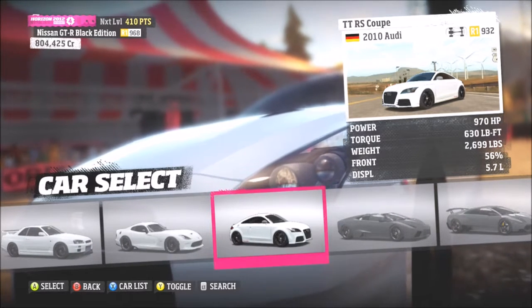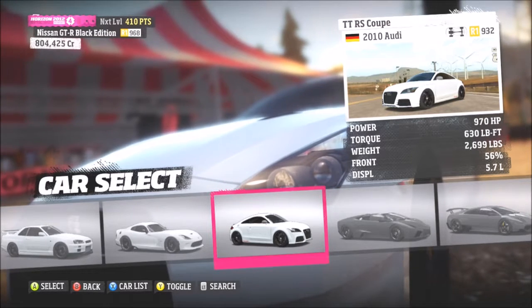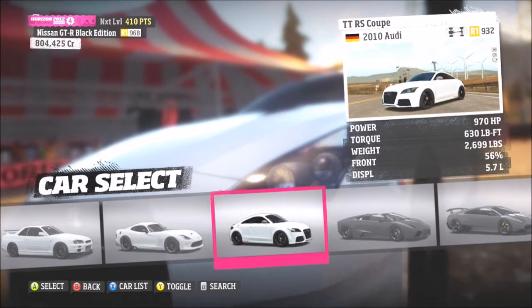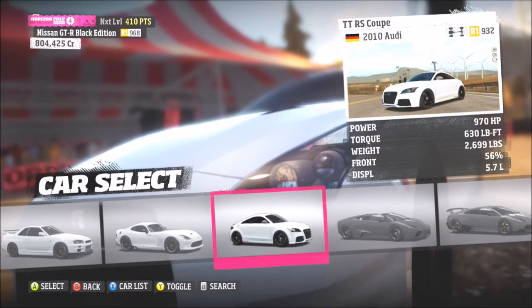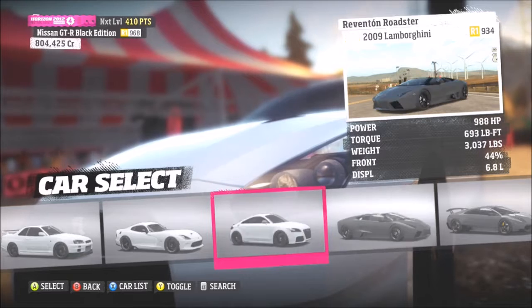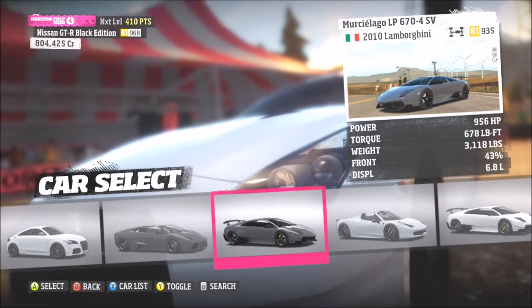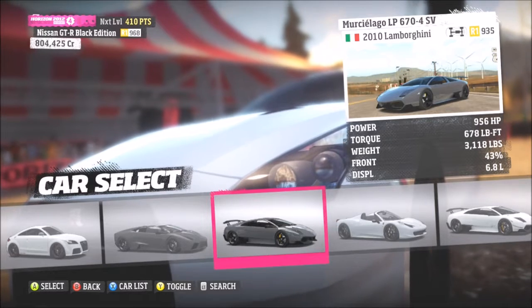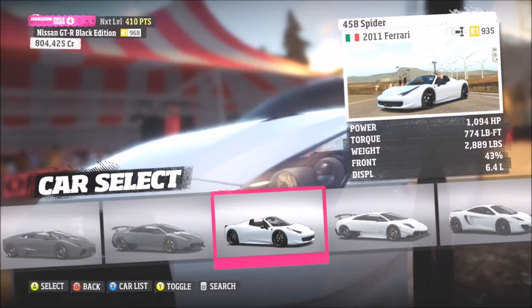My 2010 Audi TTRS Coupe. This has the Audi R8 GT motor in it, and this car is fun. It's a small little car, all-wheel drive, and it just goes. My 2009 Lamborghini Reventon Roadster. My 2010 Lamborghini Murcielago LP670-4. My 2011 Spider 458.